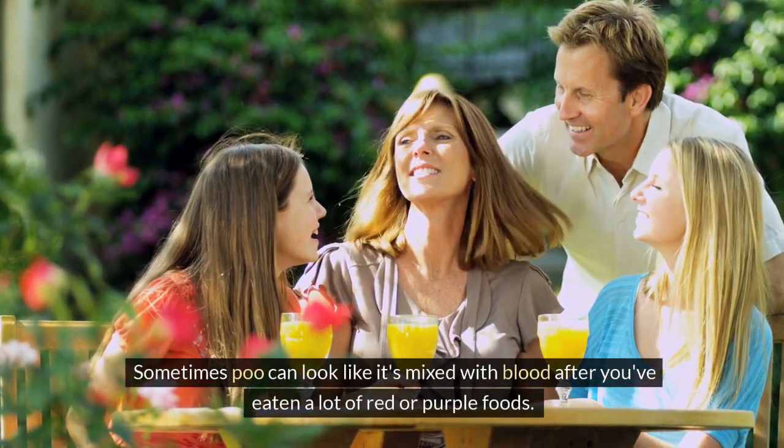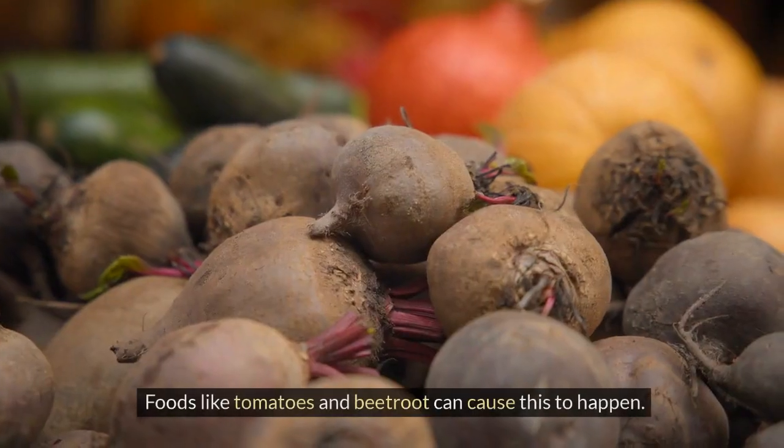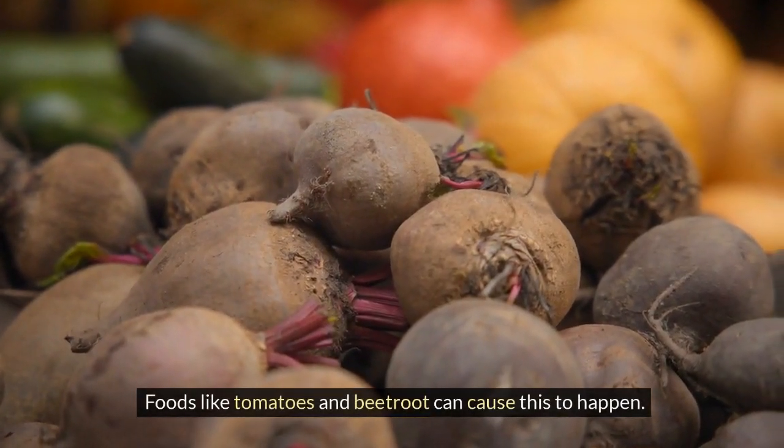Sometimes poo can look like it's mixed with blood after you've eaten a lot of red or purple foods. Foods like tomatoes and beetroot can cause this to happen.